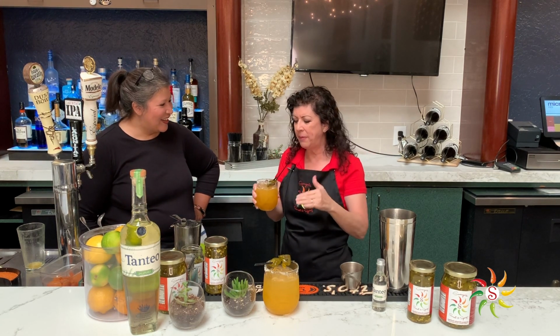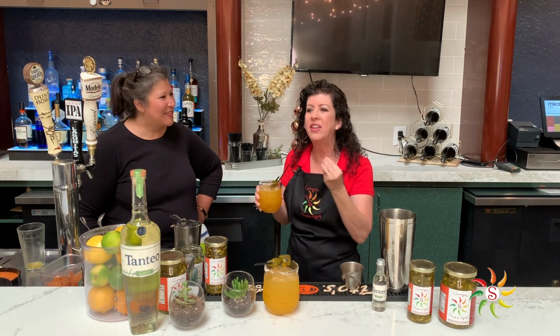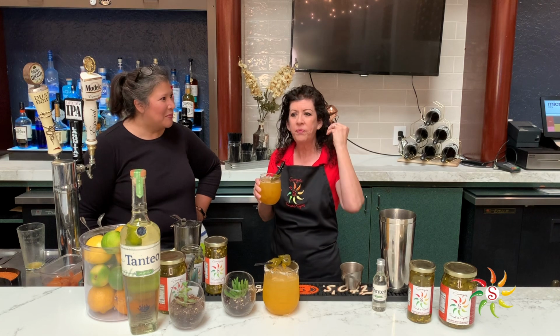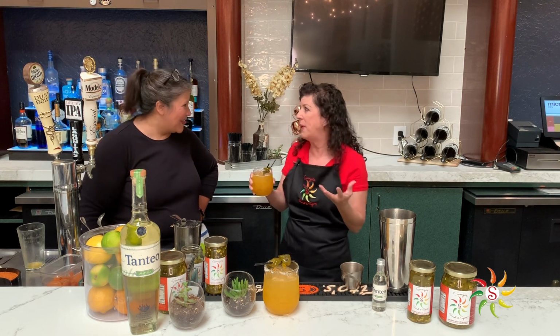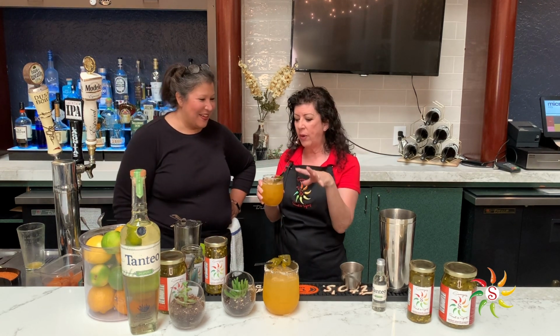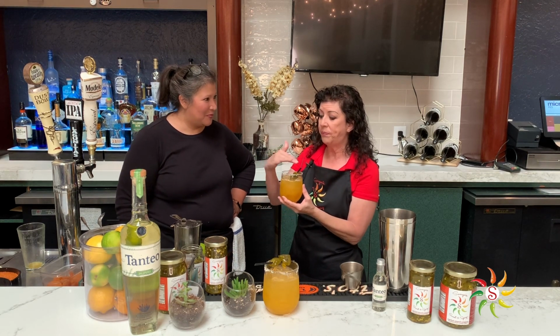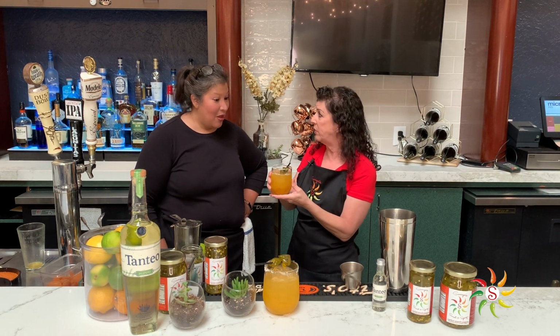The perfect blend, sweet, spicy. You can taste the tequila, and it's unlike any other tequila that you've had because it is infused with the jalapenos, and you can get as creative. Now, sometimes people do rim this with all different kinds of spicy stuff too, don't they?